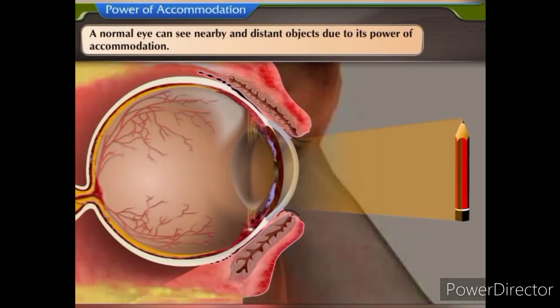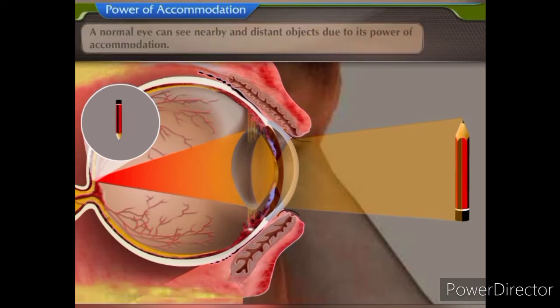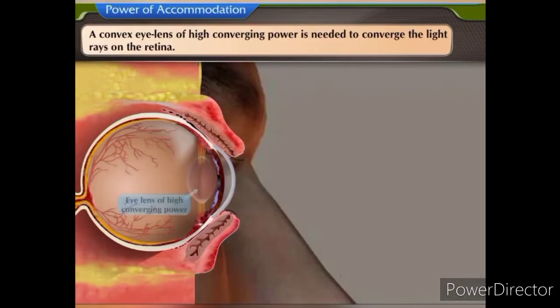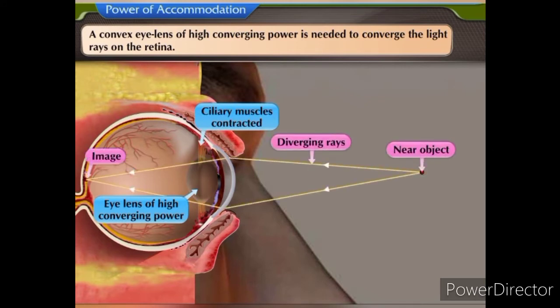We have seen that a normal eye can see nearby and distant objects due to its power of accommodation. But note that the rays of light coming from a nearby object diverge when they reach the eye. Hence, a convex eye lens of high converging power is needed to converge the light rays on the retina.